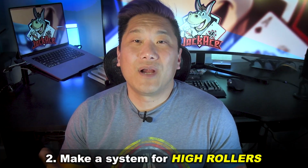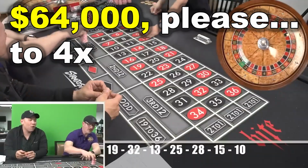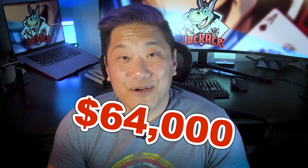And on the flip side, you could go balls to the wall and make a super high roller system. There have been a few systems that have really shattered any realistic betting expectations, like this one called Falcon's Revenge. Not only does this system have a $16,000 buy-in, but when Alex busted, his response was, "$64,000 please, good luck, 4x Martingale that." So yeah, he bought in for another $64,000 so he could 4x Martingale. Obviously, this is not a system that even 1% of their audience could play, but it does make for a good video.